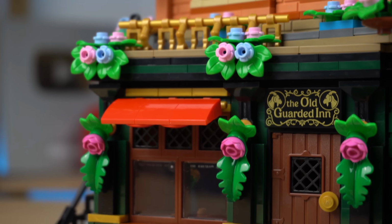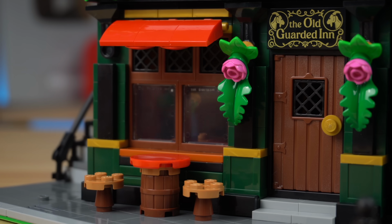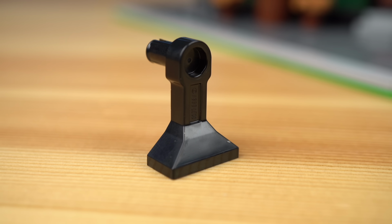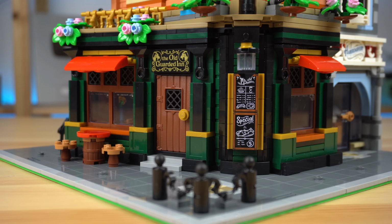At the ground floor, the inn is the standout feature for sure, for many reasons. Dark green as the main color looks very charming, and I honestly could have lived without these flower arrangements here so we could see it better. Removing them gives us room to better see black droid legs being used upside down for detailing, which was a very cool nice part usage.